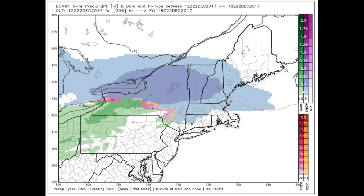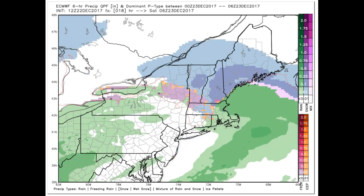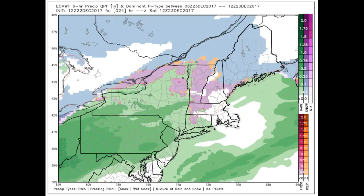Here again, this is valid 1 o'clock this afternoon on Friday. You can see the majority of the heaviest amount of precipitation is falling up through about 0Z, which is 7 o'clock in the evening. Watch what happens, though. Boom. It weakens considerably, begins to head east of our area. Precipitation begins to lighten up, and a little bit of mix starts to happen in the southern 4 counties. This is valid 1 o'clock in the morning on Saturday.